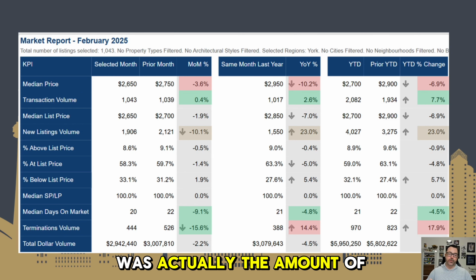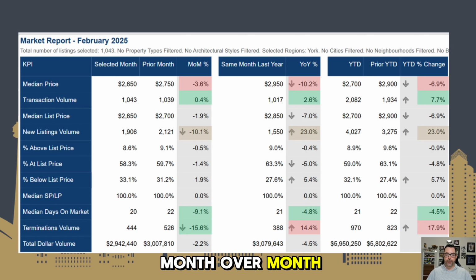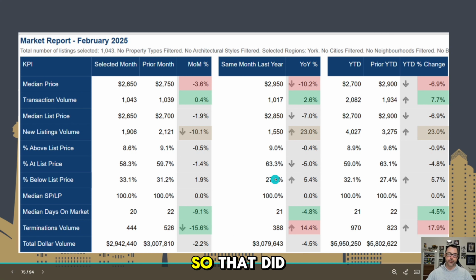So the amount of those was down month over month, as a lot of people probably have just refreshed and repriced things come January, and they'll probably wait till March or April, and maybe they'll do another adjustment if they're still in the market. So that did fall 15.6%.